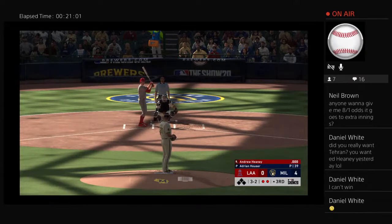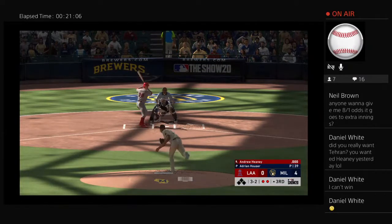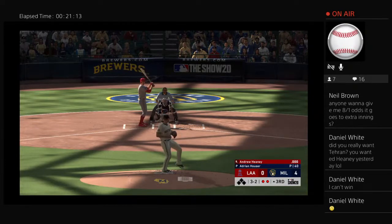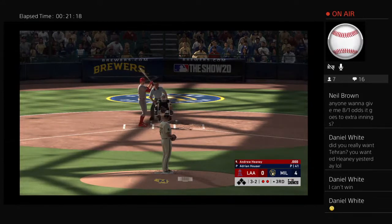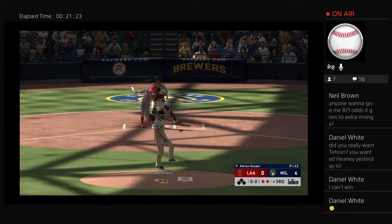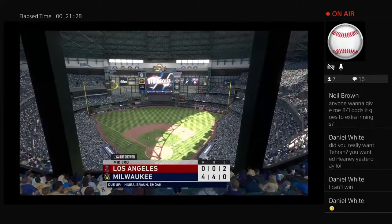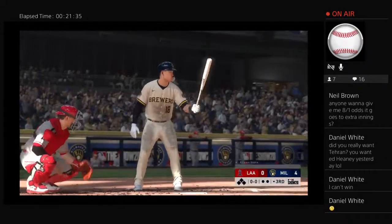And he fouls this one off. Good swing on a tough pitch, and he'll stick around to see another one. And it's fouled away. A payoff pitch one more time. He swung on and missed. He got him on strikes. Ready to go for the last half of the inning.